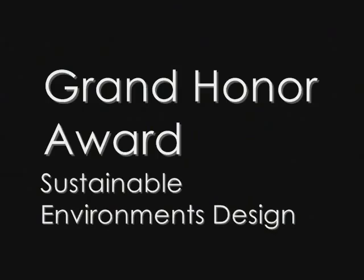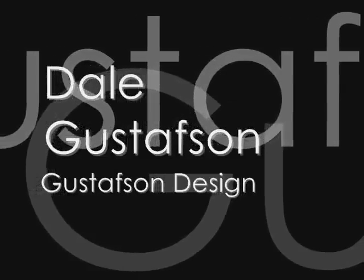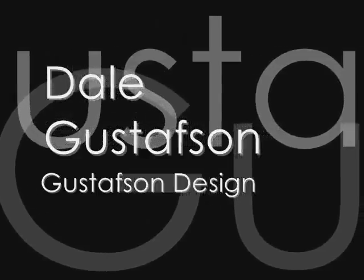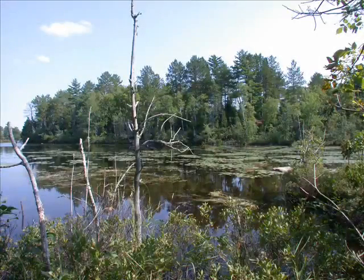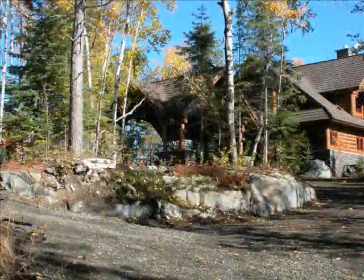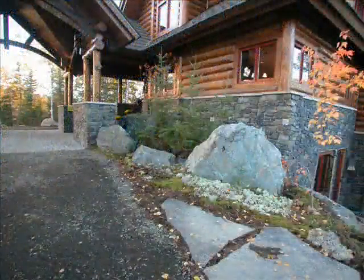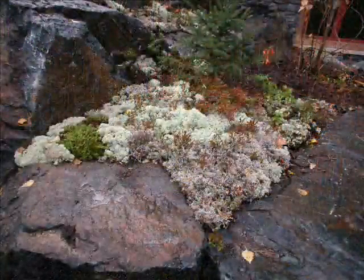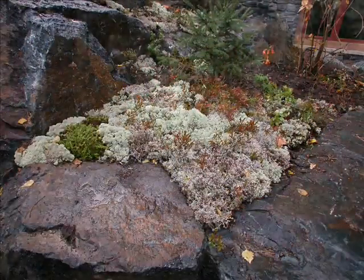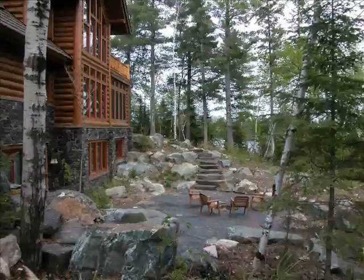Our final category is Sustainable Environments. Dale Gustafson of Gustafson Design receives a Grand Honor Award. The owner wants a landscape that looks like it has always been here, while doing as little damage to existing vegetation as possible. Judges commended the wonderful natural integration and great use of on-site materials. The designed landscape merges well with the native landscape and provides excellent use of native plant material.